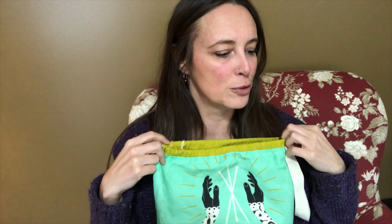And now for my unfinished objects. So the things I have on the go right now. And we've got my dad's socks. My dad asked me for a pair of house socks maybe last week or the week before. And I'm thrilled because I love making things for the people I love.